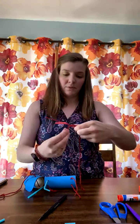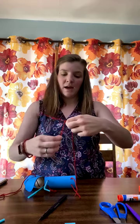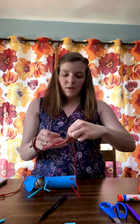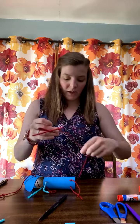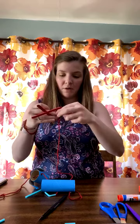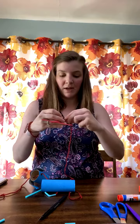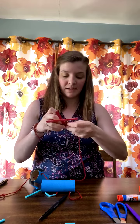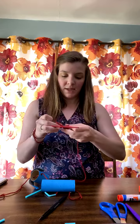So I'm going to wrap these around, and again, it's one of the reasons why we're not gluing or tying knots so much in the body string or the really long string until maybe you want to do that at the end, so you can adjust how long the string is in different parts. So I'm going to tie this on here.